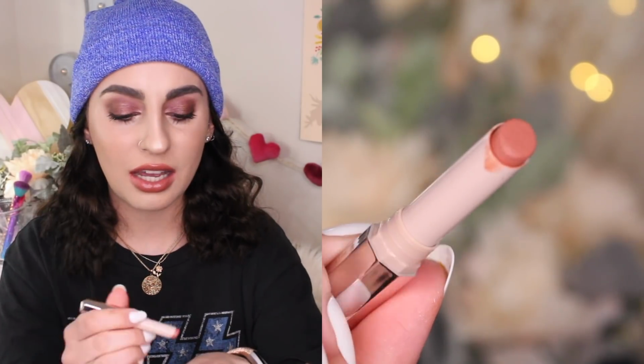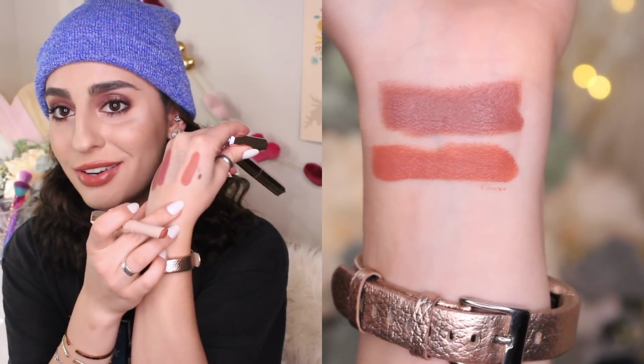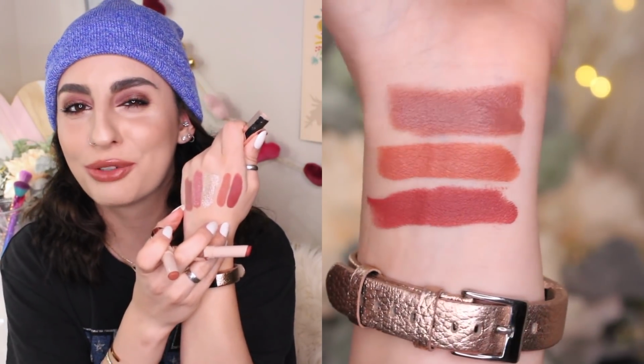They are so pretty. The shade Single is kind of a burnt peachy shade right there. And then we have the shade Spanked, which is a deep berry brown mauve. That was a lot of descriptive words for one color. But they're so amazing. So pigmented, one swipe color. Feels like butter. We're rhyming.